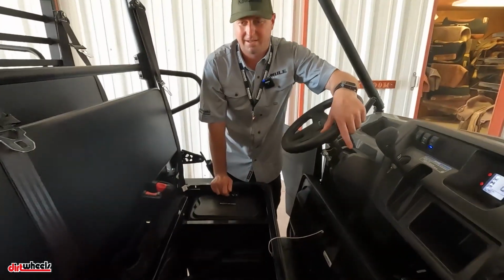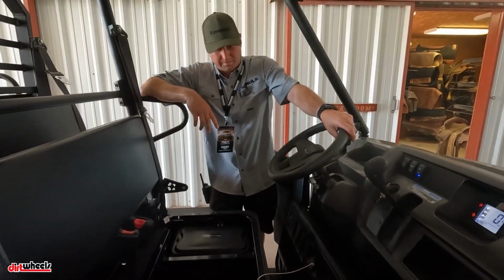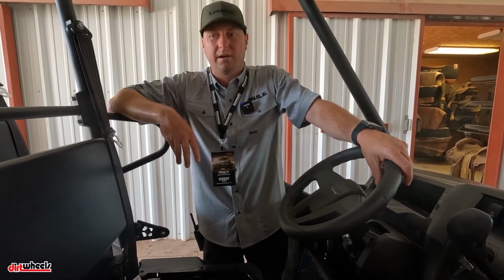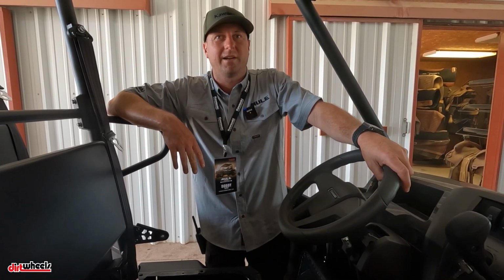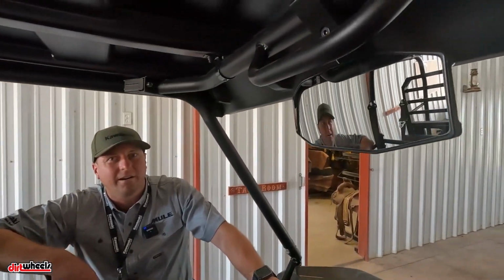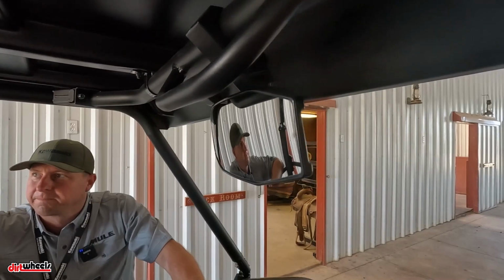Yeah. They've really upgraded the back. It's a 12-volt accessory socket, and then some more cup holders now for your cold drinks on hot days like this. This unit, we have an accessory mirror in here, rear view mirror.